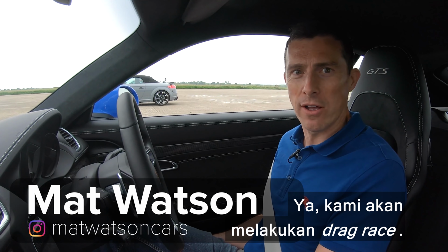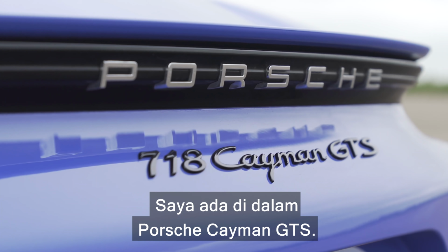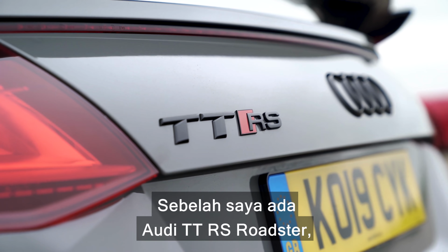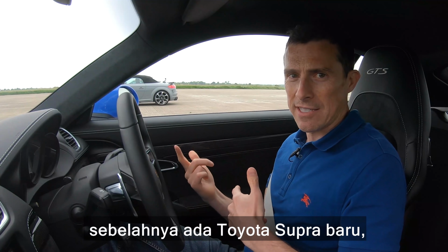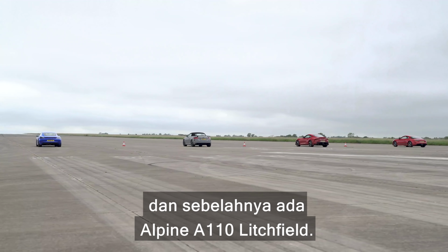So yes, we are going to have a drag race. Now I'm in a Porsche Cayman GTS. Next to me is an Audi TT RS Roadster. Next to that is the new Toyota Supra, and next to that is an Alpine A110 Litchfield.